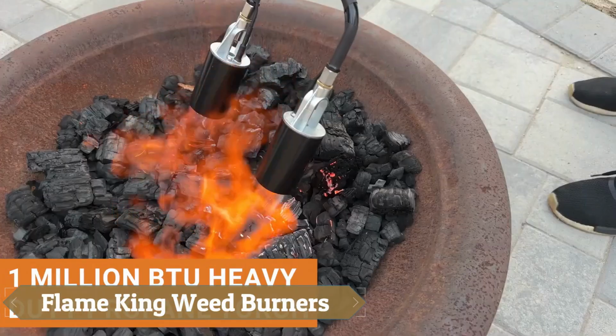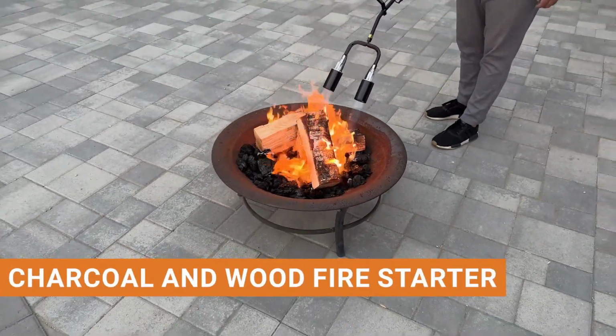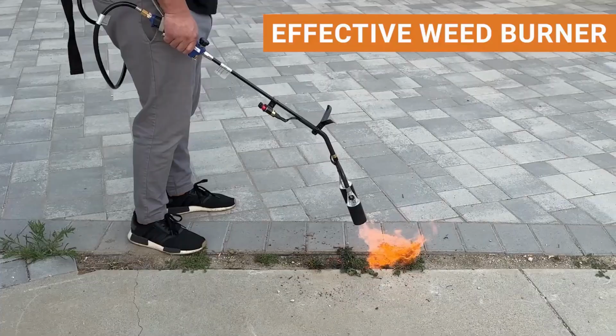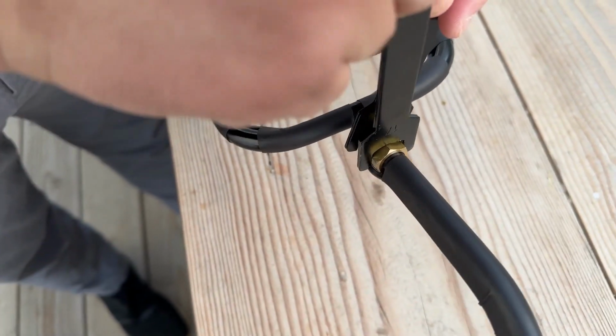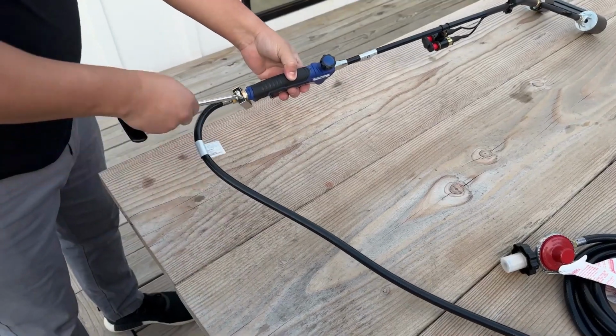Flame King offers a range of propane weed burners with impressive heat output, perfect for tackling tough weeds. The Flame King 1, for example, delivers 1 million BTUs, equivalent to over 1 billion joules of heat, and easily connects to standard propane cylinders. It comes fully assembled with a 5-meter hose, so you can start using it right out of the box.